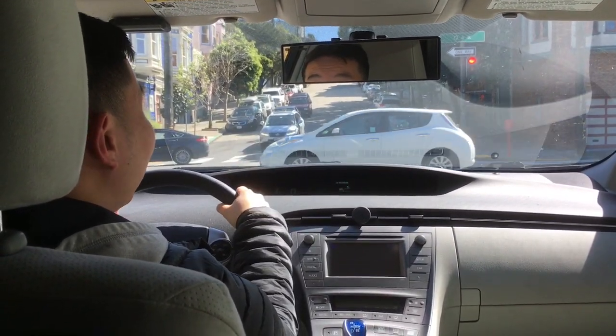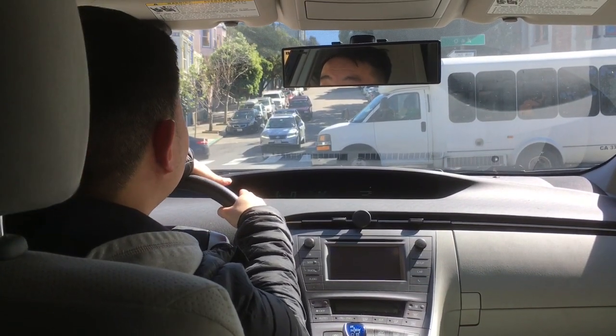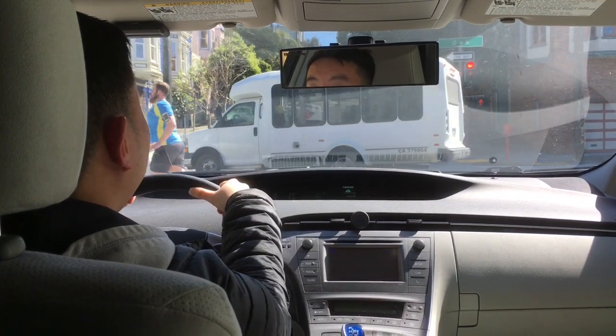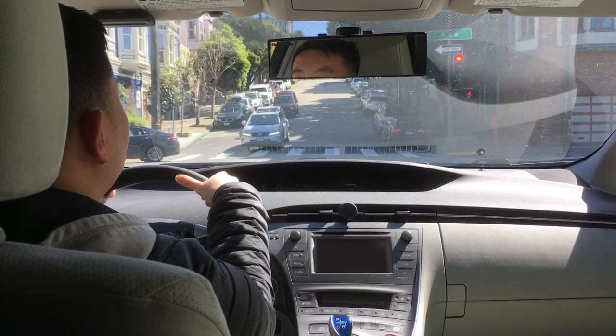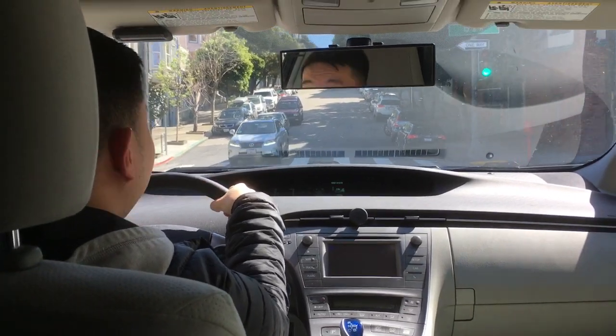The last thing you want to do is slam on the brakes and end up in the middle of the intersection or stop on the crosswalk, right? Because if you stop on the crosswalk, that's a critical error as well. So we're gonna continue straight.